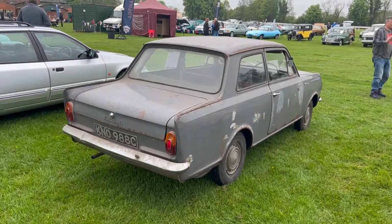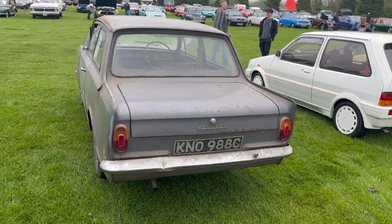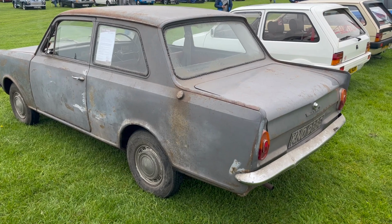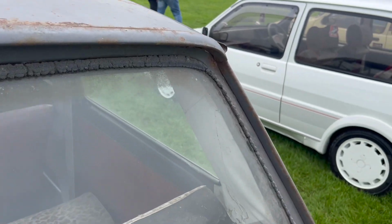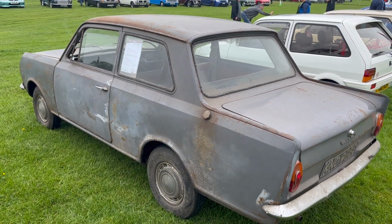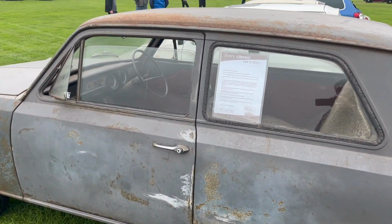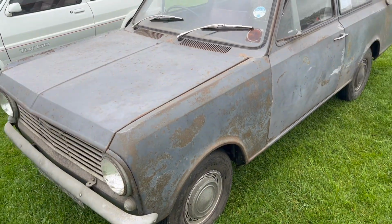He was flying, wasn't he? Look at this one, guys. Did you see him go round that roundabout? The old Vauxhall. I like this. Is cool. Just all original. Look at the state of the rubbers. Screen looking like it's just about to drop out. Yeah, it looks like he's just got it out the barn from being in there for about 50 years. Yeah, that's really cool.